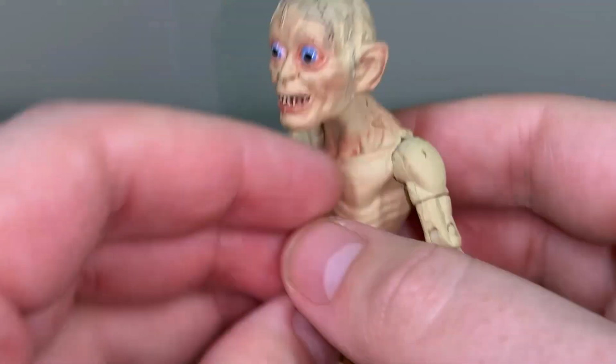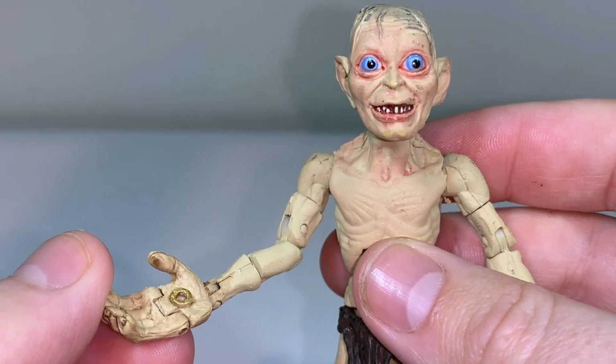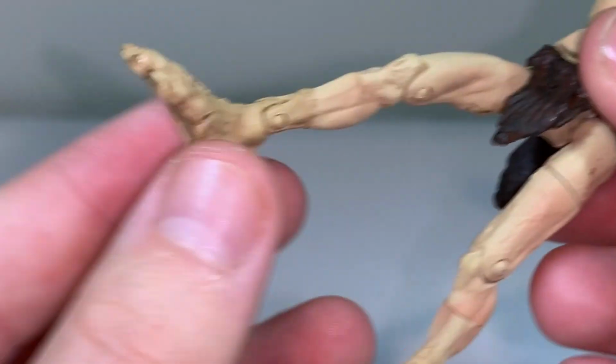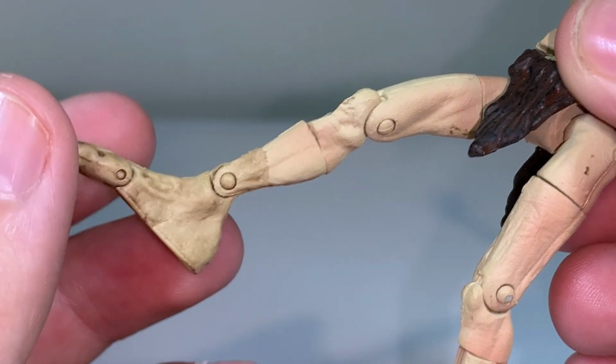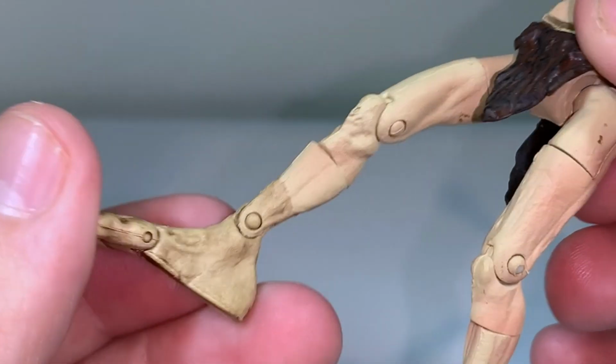I mentioned before in the packaging shots, he does feature the one ring in his hand permanently. The other hand has been posed with 2 fingers to be inspecting the ring. The legs also feature some weird detailing where the covering here just somehow stops right above the ankle. Again, I'm not too sure what's supposed to be going on there.